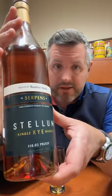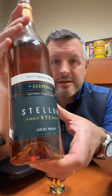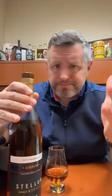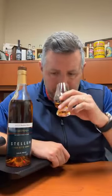This is our second Stellum pick. It's a Bourbon World branded pick, and it is stone cold killer delicious. 95% MGP rye. Look, there can be a range. They can either be super spicy or they can be relatively muted. My preference is the spicier the better, and the spicier they are, they tend to be even sweeter on the palate. So I'll just give you my quick thoughts here.